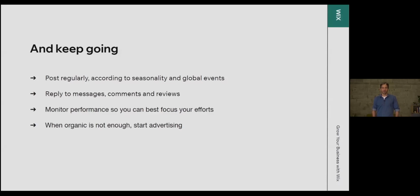Also, you need to answer their messages and be constantly active to what they write on your page. You need to monitor your performance. Some stuff works, sometimes some other stuff doesn't. You need to look at this as a sort of experiment and try and find the tone and the type of content that works best for your business on a specific platform. And sometimes organic doesn't work anymore or doesn't deliver the right results for you. And in this case, you should probably go to advertising, which I'll cover briefly in a few slides.